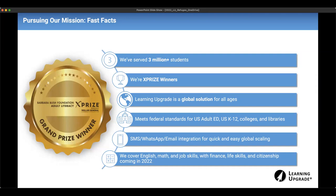We find that about as close to 100% as you can get are using WhatsApp as their primary communication platform. And so we meet them there. We're going to send out all their onboarding there, localized. And so we can meet them in their first language, communicate what Learning Upgrade is in their first language, have them log into the app using a guide in their first language. And then once they get into Learning Upgrade, we'll have that full immersion into English. But up until then, we're going to meet them on WhatsApp in their first language.